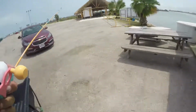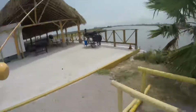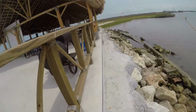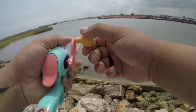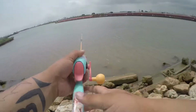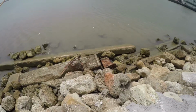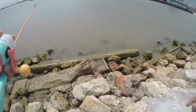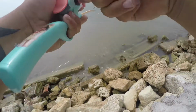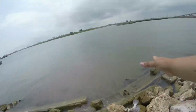50 minutes. Alright, I know there's redfish over here on these rocks, so I'm gonna try landing a redfish. We got some pretty blue water. See if I can throw it out to the blue water. We're in the blue. Alright, let me try getting down here without busting my butt. Woo! Got a drum!